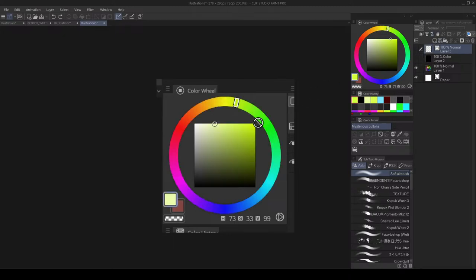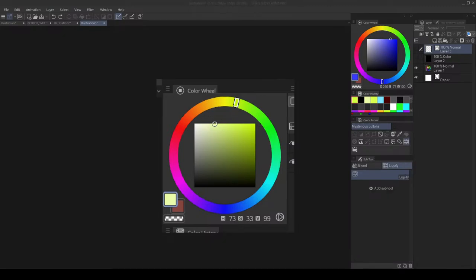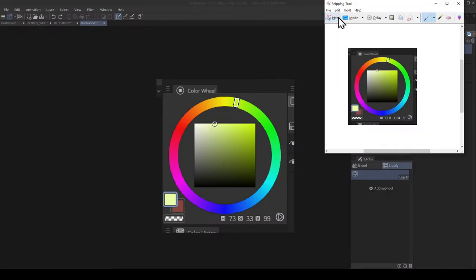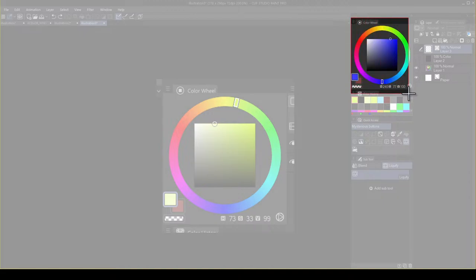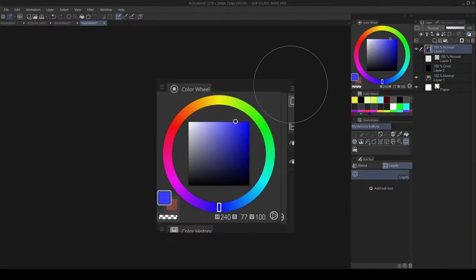But if I flip down to, well, I'd have to take another screenshot. That's not a real. I'm like, why isn't that working? Because it's not a real thing, Kurt. Where'd my snipping tool run off to? There we go. So this time, doing it with a dark blue, putting that in here, same thing, put the color mode on top.